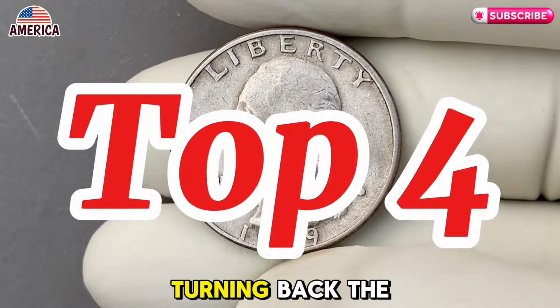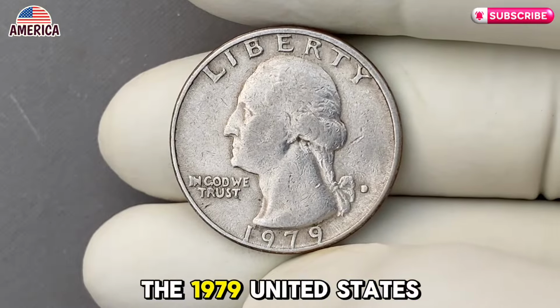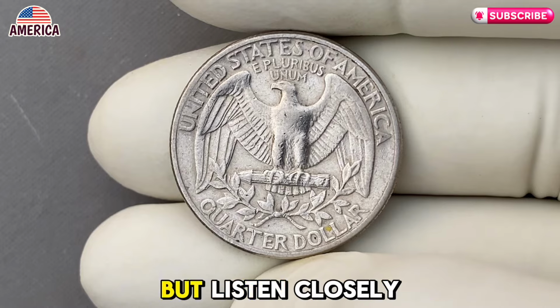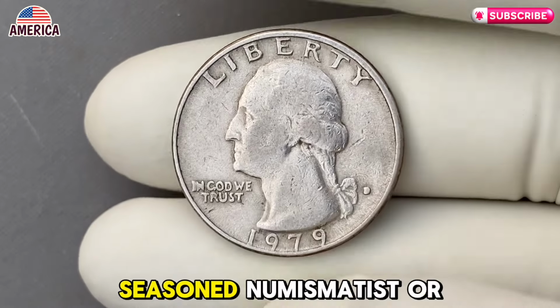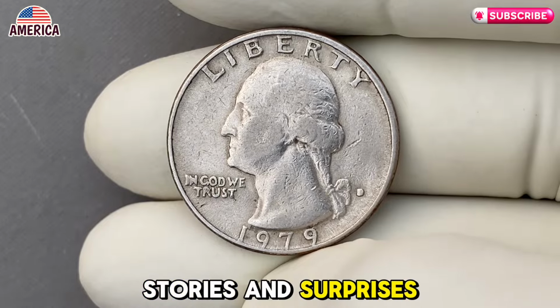Top 4. We're turning back the clock to explore a classic piece of American currency, the 1979 United States quarter dollar. This coin may seem like just another everyday quarter, but listen closely because it hides some fascinating secrets that make it a must-watch for collectors. Whether you're a seasoned numismatist or just starting your collection, this coin holds stories and surprises that might just blow your mind.